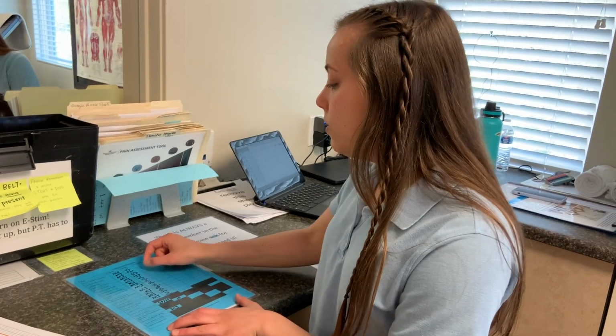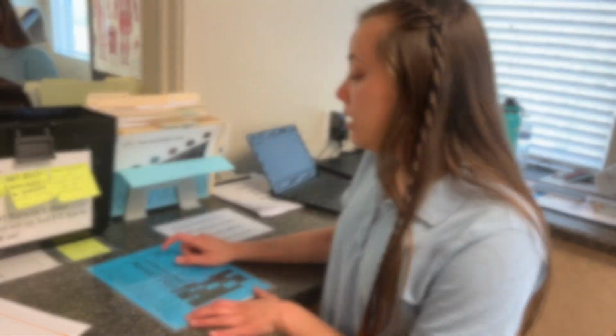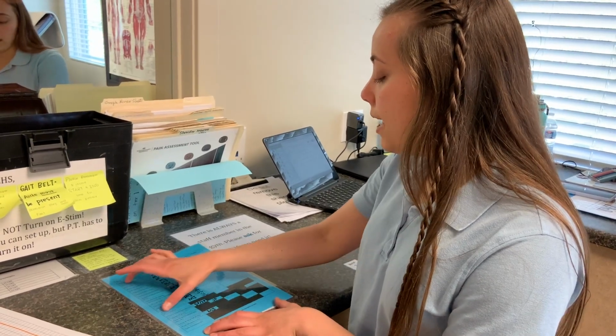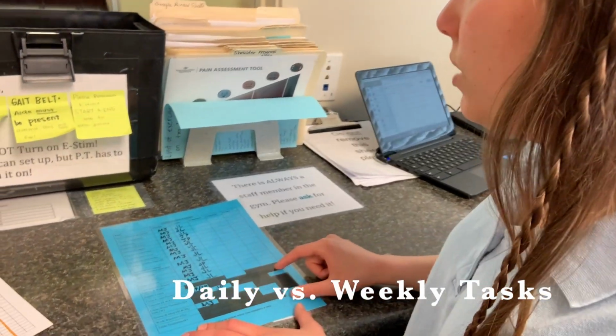When you do an item, you're going to initial next to the item and the day. If you initial, that means you are held responsible for doing that, so make sure that if you initial, you actually did that. So these items are for every single day we do these, and here it depends on the day when we do these.